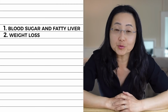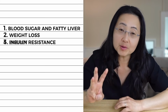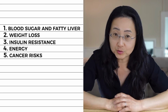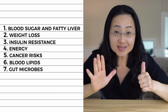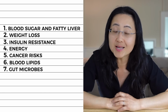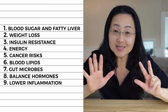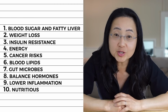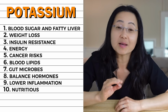Number 1, it will improve weight loss. Number 2, it will reverse insulin resistance. Number 3, it will give you energy. Number 4, it can reduce the risk of cancers. Number 5, it will improve blood lipids. Number 6, it will promote good gut microbes. Number 7, it will help to balance hormones. Number 8, it will reduce inflammation. And number 9, it will be nutritious as a great source of protein and micronutrients like potassium.